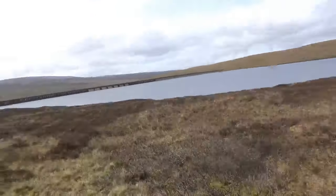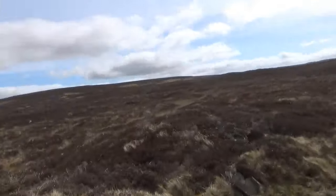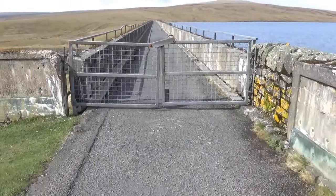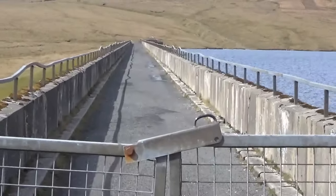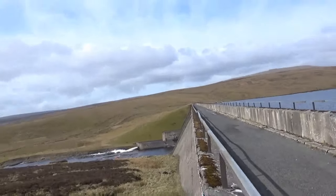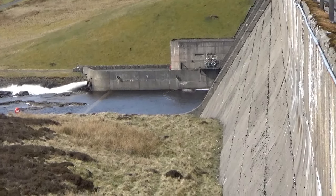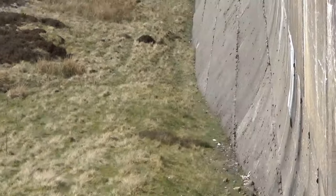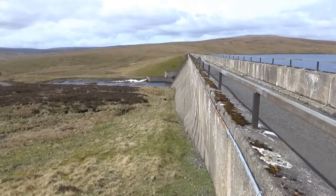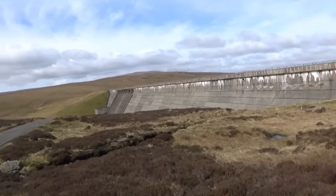And closer. Hat off. Oh, it's amazing here in the winter. Might have a walk across the dam on my way back. This is mega.